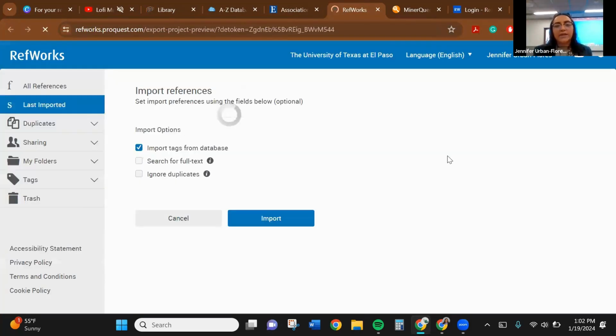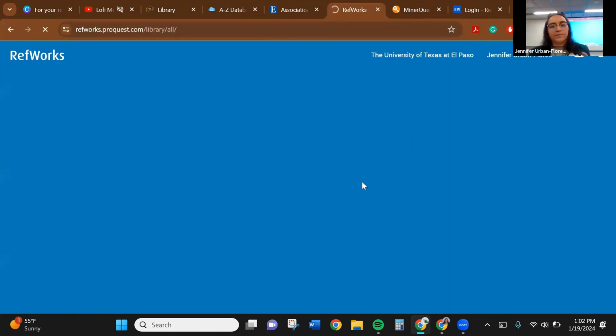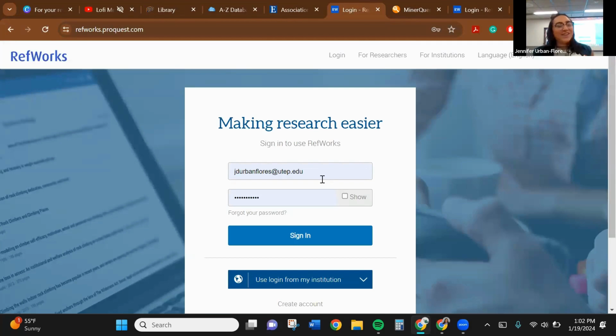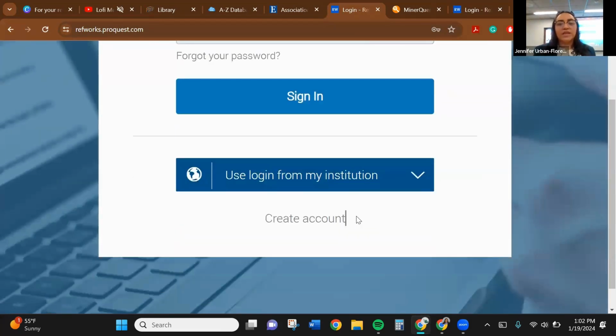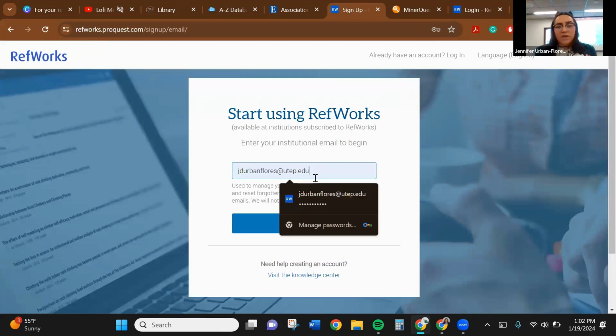Again, it's going to take me to my login page, which was the other one that we saw. And if you don't have an account, right now is your chance to set up your account. I'm going to scroll down to where it says create an account. Do not click use my institution. You want to create an account. So I'm going to click on create an account and type in my email.